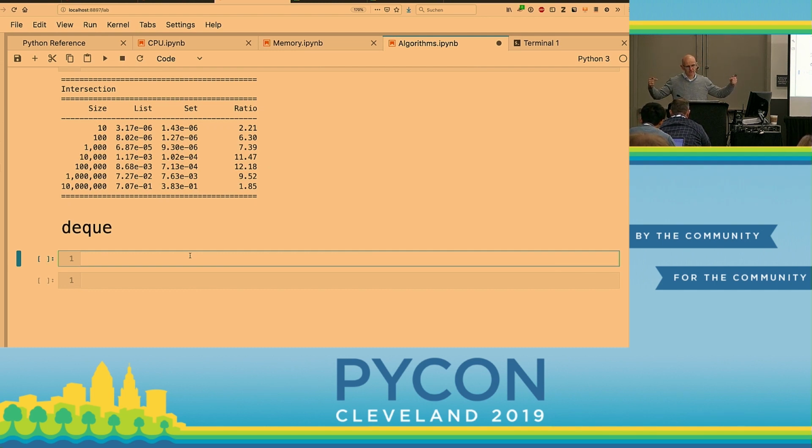So much better. But when you use a deque, you cannot access elements in the middle. You can only access elements from the ends. And if you have something that's much better, there's very often some disadvantage somewhere else. So for some things, the deque is much better. For other things, it's much worse. So let's do a quick example.